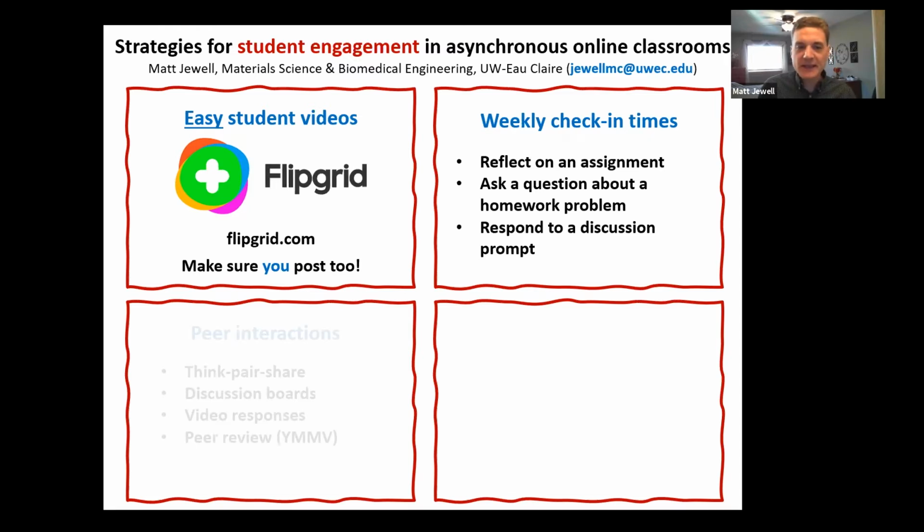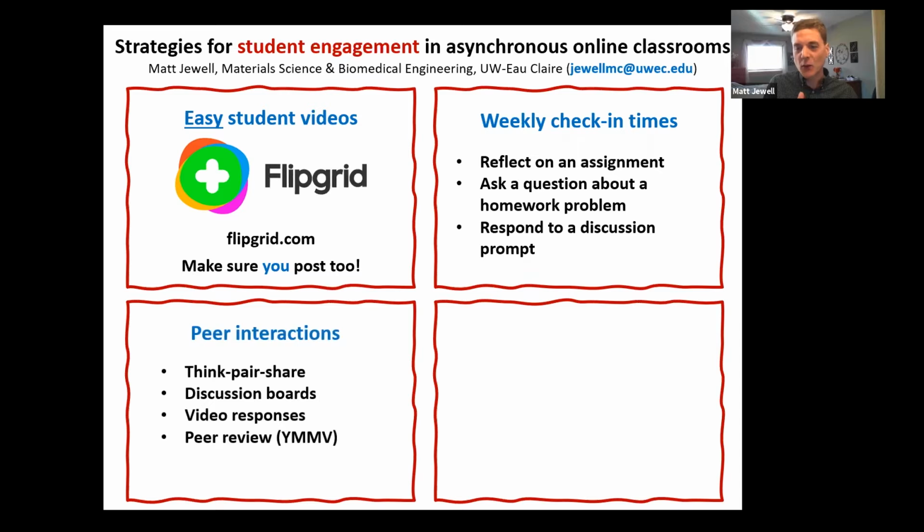Okay, third thing I did: you can't be the one to have to do all the engaging with the students, no matter what the class size. So of course, building in some peer interactions can be really helpful there. And here I think there's a lot of things out there in terms of how to do this well, so I don't have to go over them in detail.